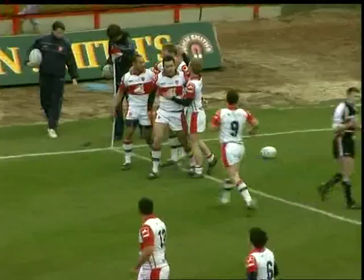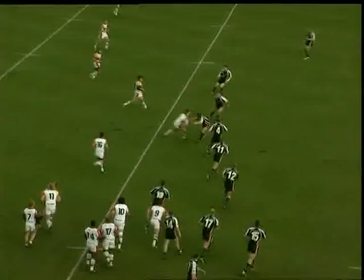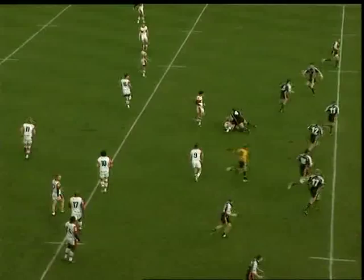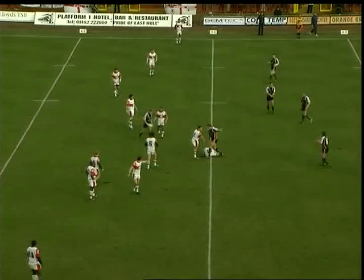And on about 7 minutes of play, Rovers with the first try of the game. That was round his neck from Scott Rhodes, and the referee's just missing one or two high shots. Gareth Morton's gone down in a heap, he's fell awkwardly.